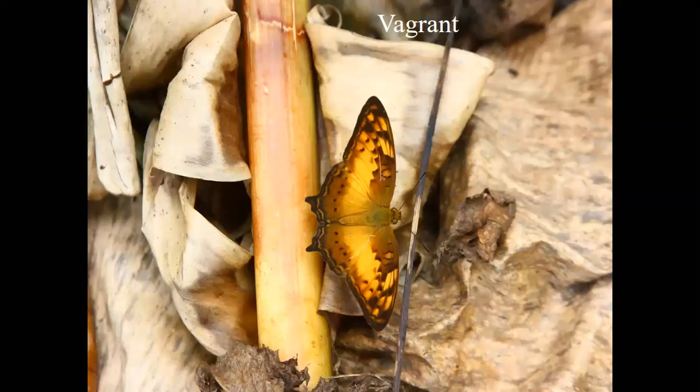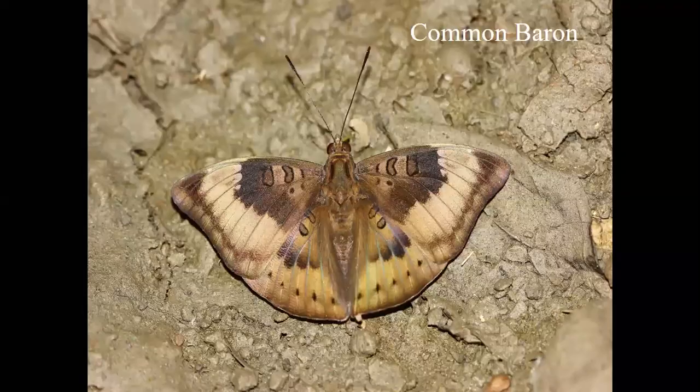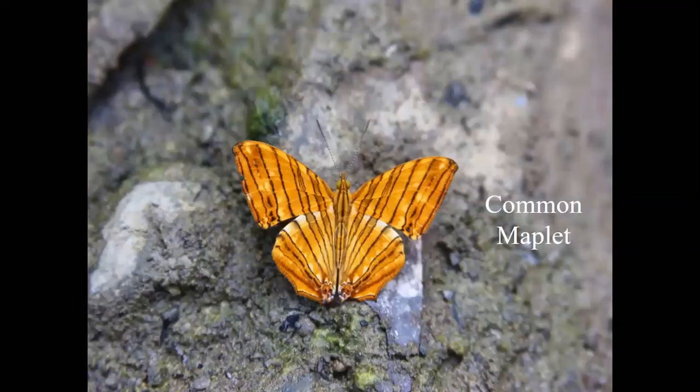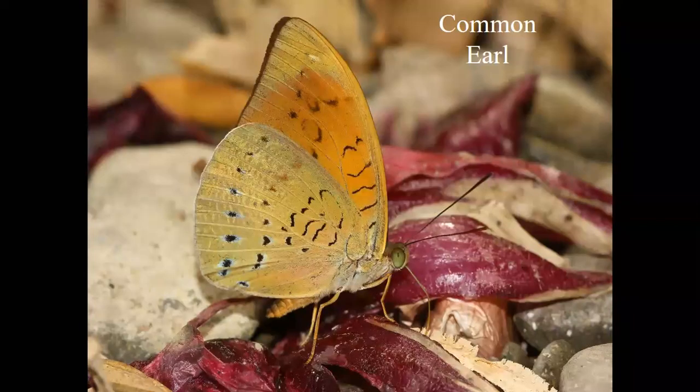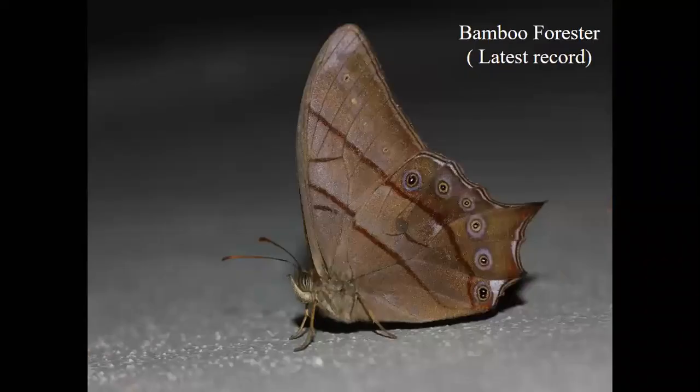Vagrant is also not very rare here. And White Bar Bushbrown, taken by me at the Zoological Park here in Mizoram. Common Baron is very common here. Common Maplet is not very common in Mizoram. And Black Rajah, yeah. Common Jester is very common here. We can find it anywhere. And this one is the latest record. Bamboo Forester is the latest record here in Mizoram.